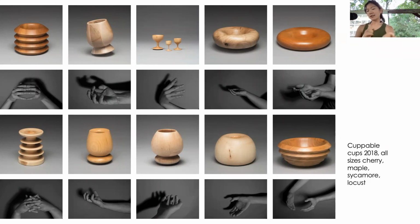but I'm still not a very fast wood turner, and each one of these pieces took so long to make that I'd have to sell them for hundreds of dollars, and the idea was that you would use them in everyday life.